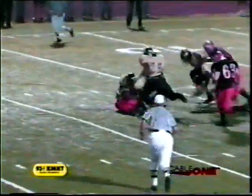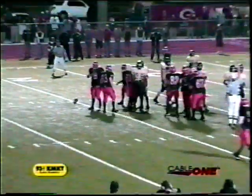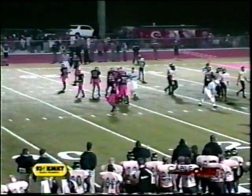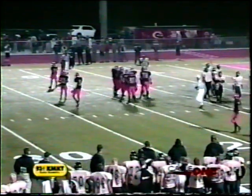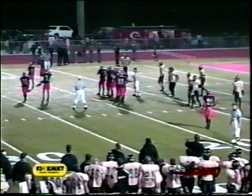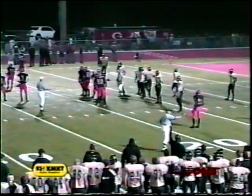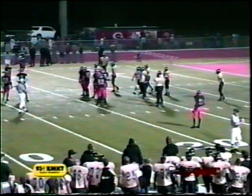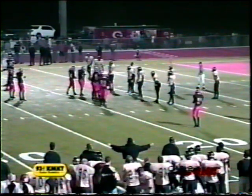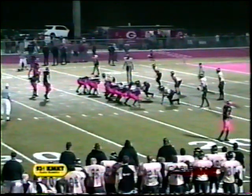Coming near side. The ball is on the turf, but Jackson has fallen back on it at the 19-yard line. 2nd time tonight the ball has hit the turf for the Lions. Both times it has worked out in their favor. The first time the official had already blown the whistle. The 2nd time the running back for the Lions, that would be Adrian Jackson, had fallen back on his own fumble. Well, they're going to spot the ball at the 17-yard line, even though the ball was recovered at the 19. Not sure where he gets the spot from, but a few extra yards for the Greenville Lions anyway.